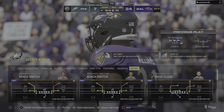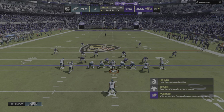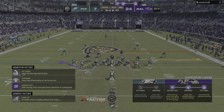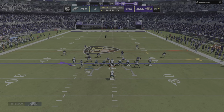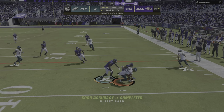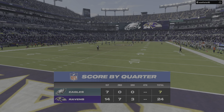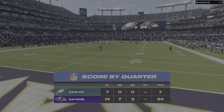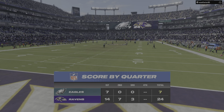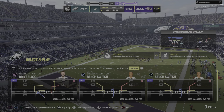Well, when the running game's not working, sometimes you just got to take a few more chances down the field. That's a good effort, but it winds up incomplete. Back to throw again. He finds his man complete. It's Watkins. And he can only get this to the 42-yard line, and that is not near enough. Back now in Baltimore. It's the Eagles behind on the scoreboard, but with the football here as we start the 4th quarter.